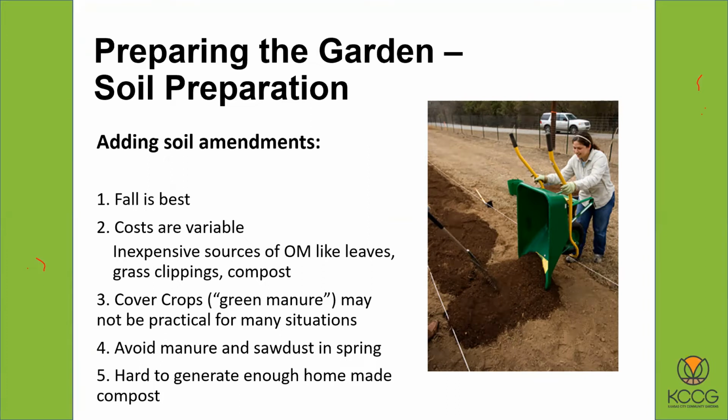The cost for organic matter can be variable. So some things are expensive, some things are free. Think of things like leaves, grass clippings, compost that you make yourself, or even compost that you buy. It's much cheaper than buying materials in bags. You can also do cover crops.